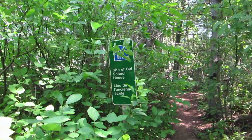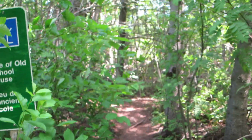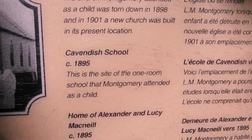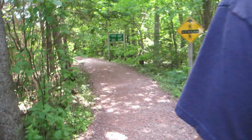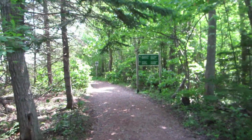Okay, so this is the site of the old schoolhouse. It's literally a dead end in the woods. So that's what the school looked like. It's the school that she attended in 1895. And that's where it was in there. So now we're gonna go to the site of her Cavendish home as well as the burial site.